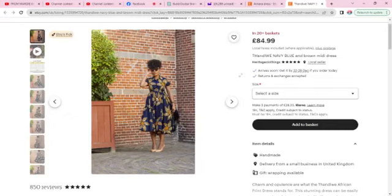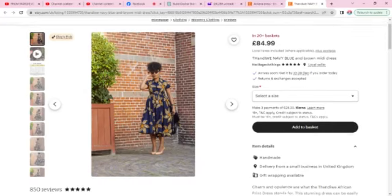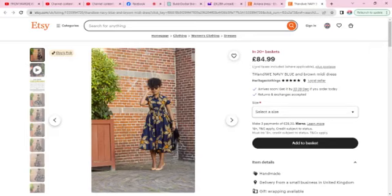Now, if you want to sell it at a higher price point, assuming you're able to market yourself not just on Etsy but outside of Etsy as well, you can add stones to this. It changes the look completely and increases the price point. So there is definitely a market for Ankara products. You can see this person says Ankara, 850 products have been purchased, and if this person is selling at this price, then you can imagine how much this vendor is making.